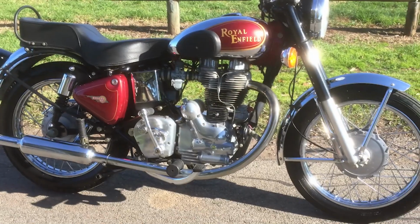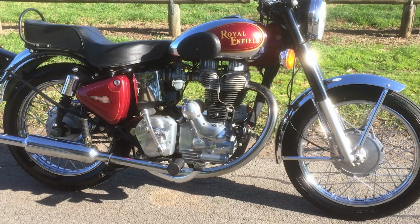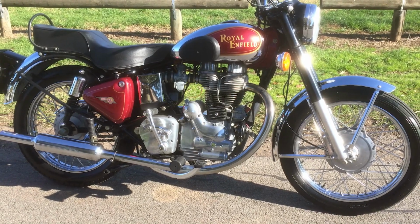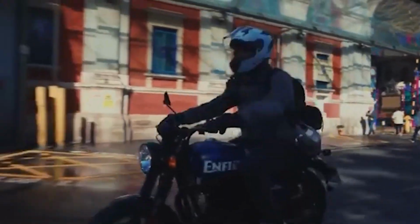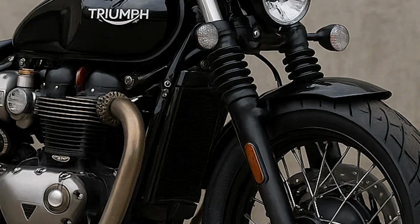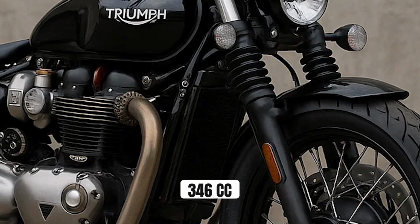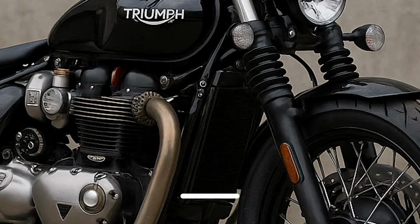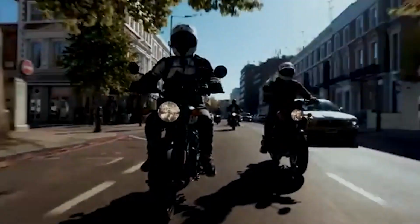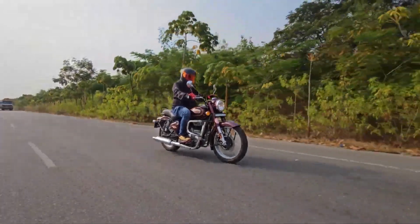in history. While modern versions are updated, the classic Bullet 350 design is still simple enough to keep examples from the 1950s, 1960s, and 1970s running without breaking the bank. The heart of the older Bullet 350 is a 346cc air-cooled, single-cylinder engine producing about 19 horsepower. It's not fast, but it's famously durable.